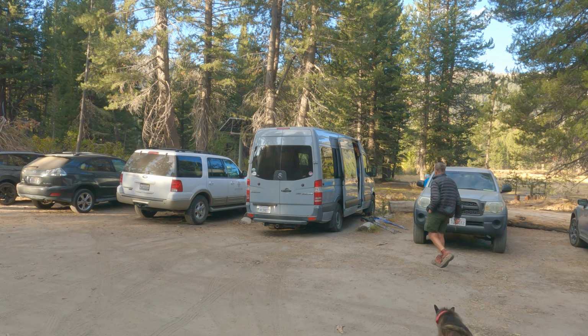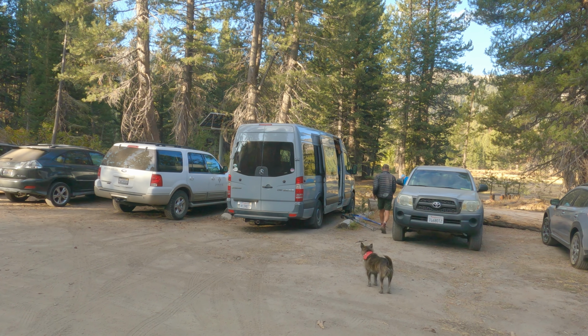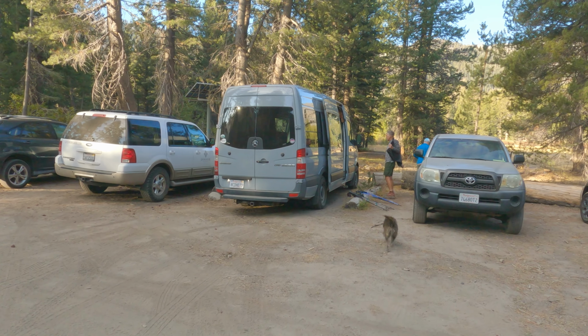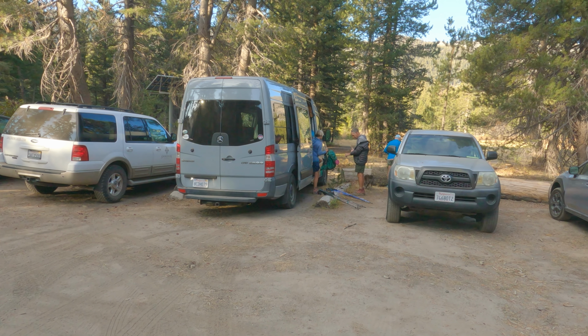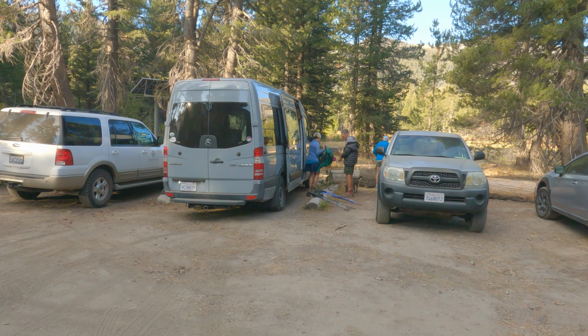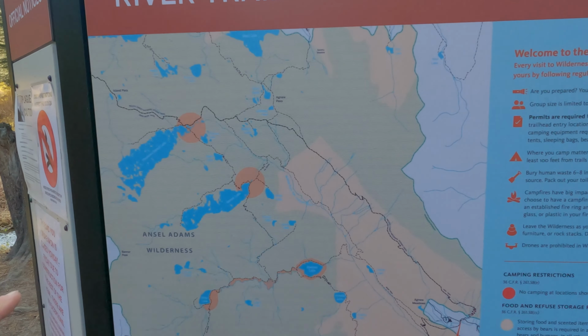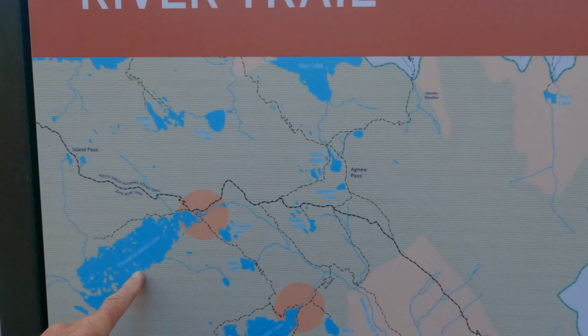We're here at the Agnew Meadows parking lot, ready to head up to the Thousand Island Lakes. The team's getting themselves ready, getting the backpacks and trekking poles on, and we'll be off on the trail in a few minutes. Looks like a great day ahead of us. No wind right now. And we're heading into the Thousand Island Lakes today.